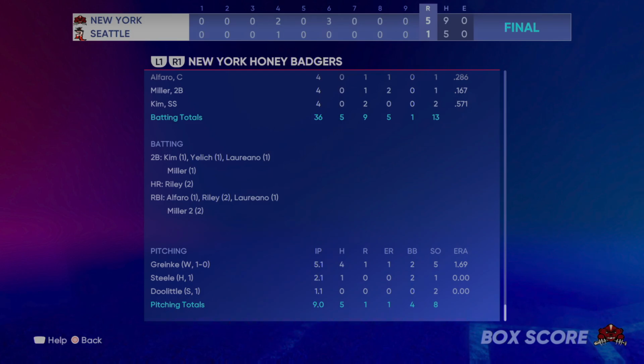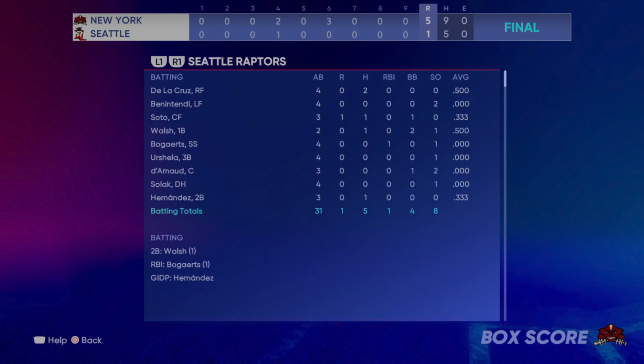Justin Steele did his job perfectly, 2.1 innings, didn't give up a run. And then Sean Doolittle also did his job perfectly there. And, I mean, not a lot of offense there to really speak of for Seattle. RBI went to Xander Bogaerts.